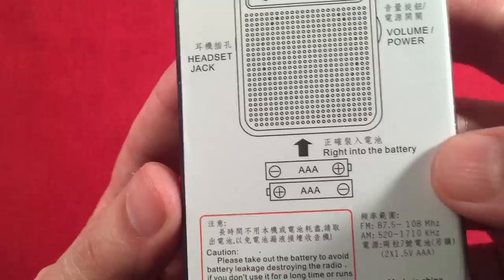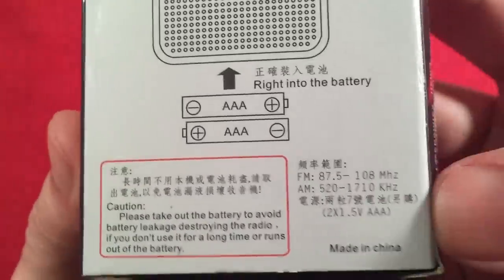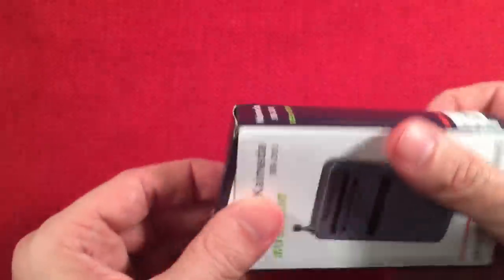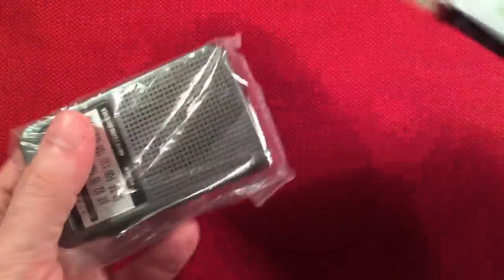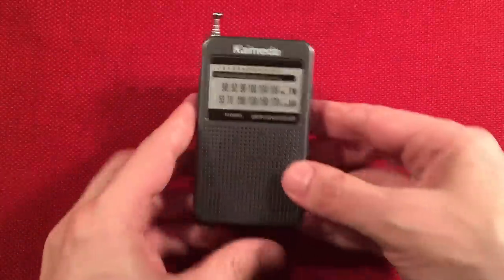Okay, right into the battery. What does that mean? Okay, oh, here's a frequency chart. Hey, full AM scale, good. FM, all right. Take this out of here. Nothing in the box. Toss that to the side. Came in plastic, yeah. All right, so there's the radio.